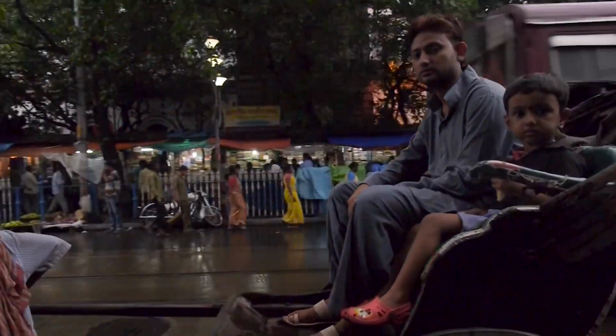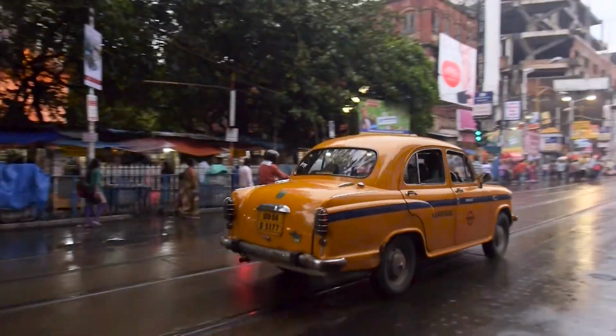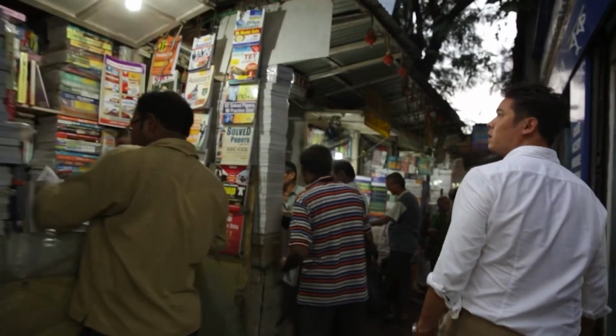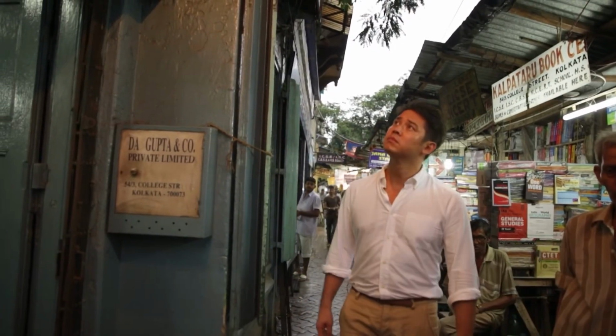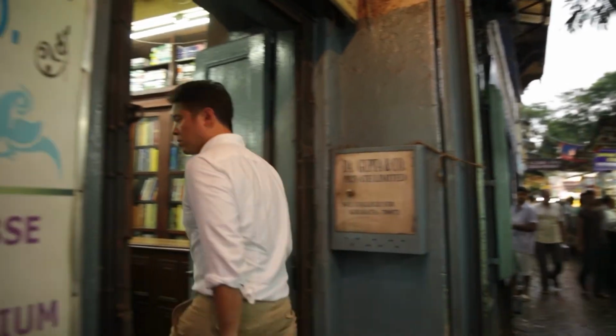The atmosphere on College Street is a wonderful hybrid of gritty Indian street culture and British scholastic influence. Nothing says this better than the jumble of bookstores. First editions, pamphlets, paperbacks in every one of India's many languages, foreign titles in and out of print. This second-hand book market is not only the world's largest, but also a treasure trove of genuine rarities.